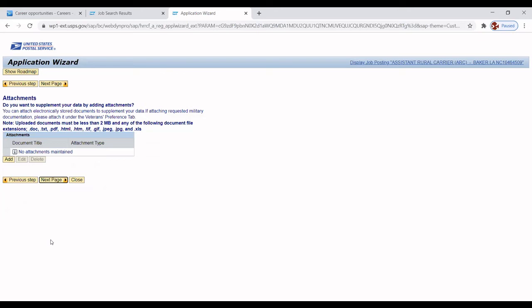Okay, attachments. Do you want to supplement your data by adding attachments? You can attach electronically stored documents to supplement your data. If attaching requested military documentation, please attach it under the Veterans Preference tab. That is not what we'll be doing. We will be attaching our resume though. The uploaded document must be less than 2 MB, I guess that's megabytes, and any of the following document file extensions.